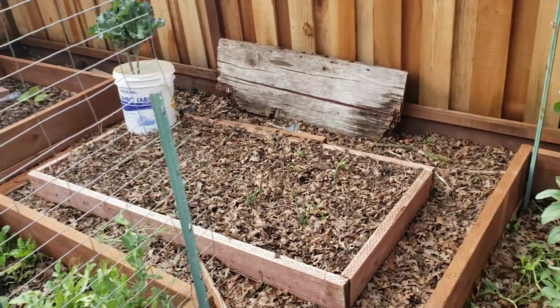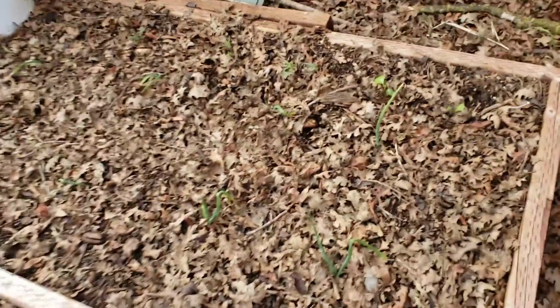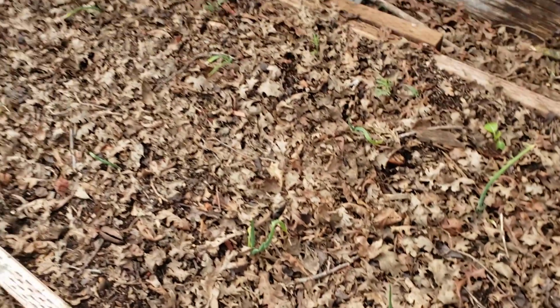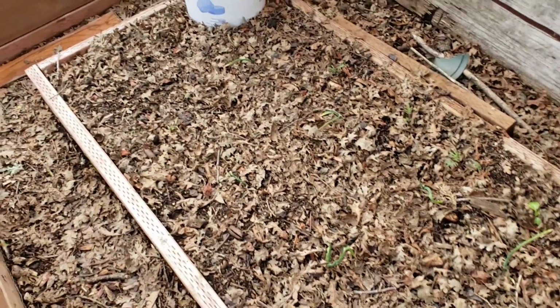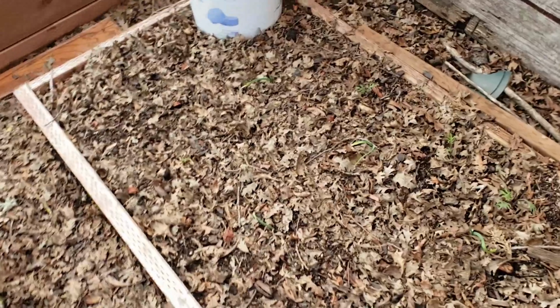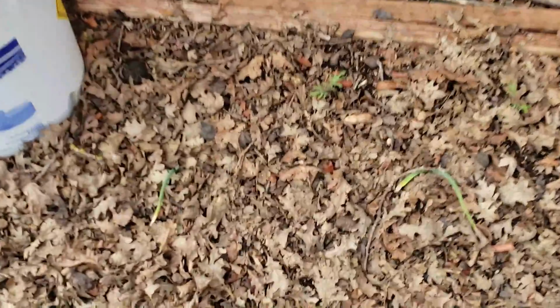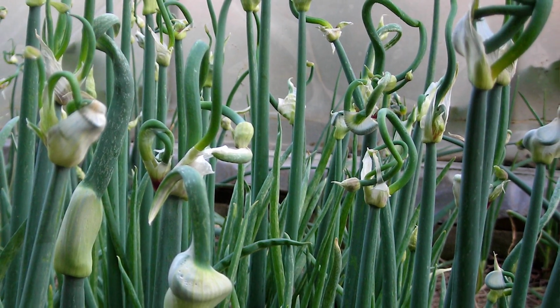In this bed here, I have planted some Egyptian walking onions. You can't quite see them, but I am hoping that they will grow quickly and fill up this bed. This bed is kind of difficult for me to access. It was not exactly designed properly. Difficult for me to get water in here, but Egyptian onions, walking onions, are pretty forgiving, and they should be okay with growing once the weather starts to warm up.